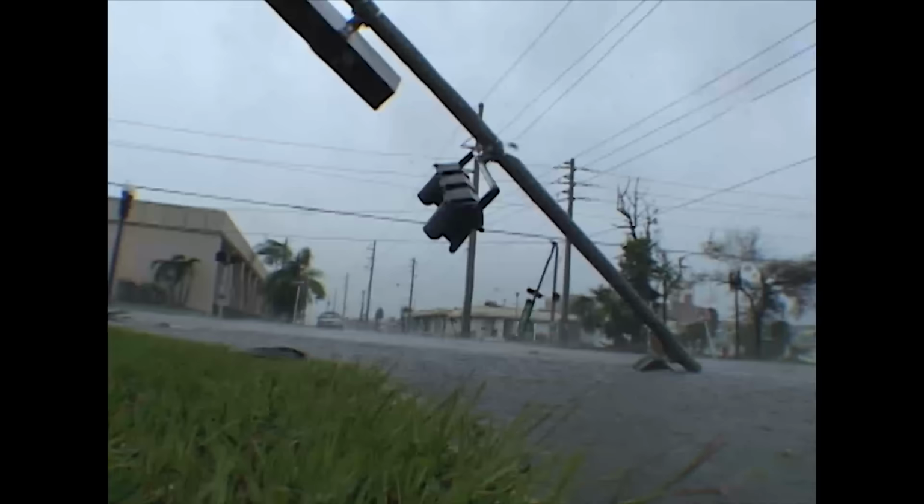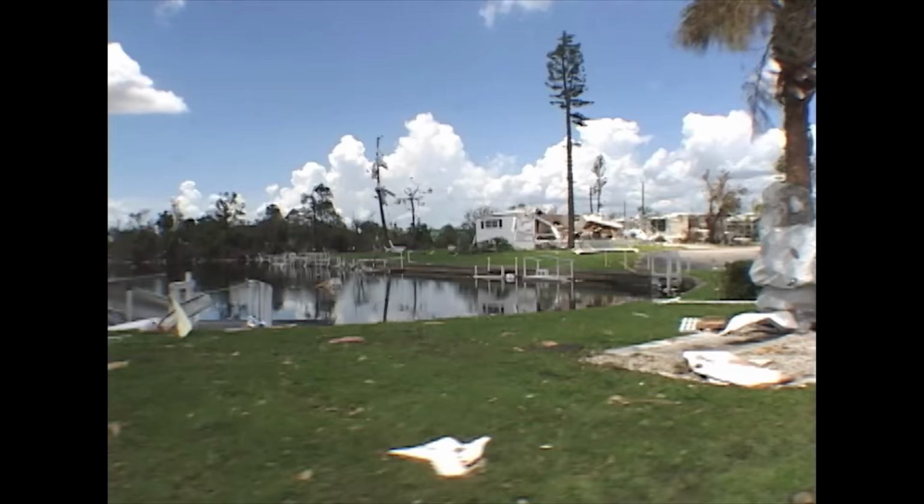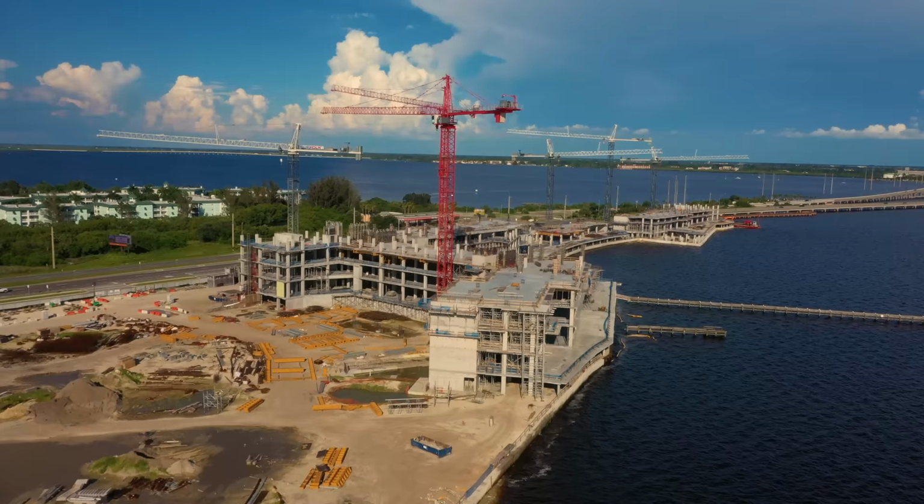While it spared the large metro of Tampa, St. Pete, it was devastating for Punta Gorda and Port Charlotte. It actually carried one mobile home 6 miles. However, in the years after, the buildings were restored and built to hurricane-resistant building codes.